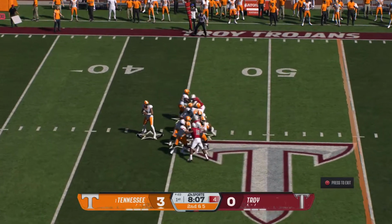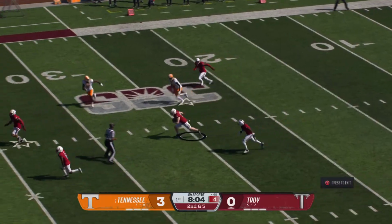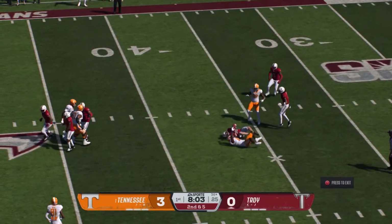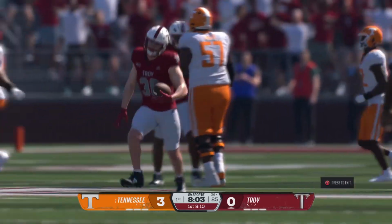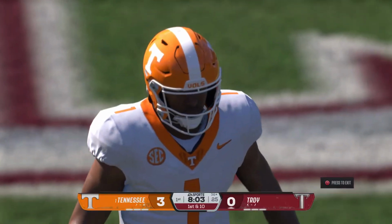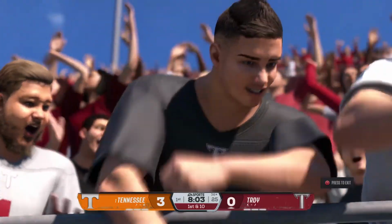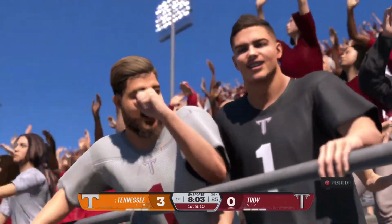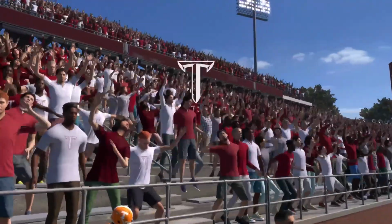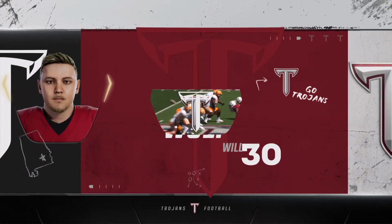Off play action. He uncorks a laser deep down the middle. Oh, it's picked off. And they'll drag him down after a good return on the interception. And I think early in the football game, man, you're figuring out the wind. I think he kind of underestimated that a little bit. Like, throws that football, the wind knocks it down a little bit. The defense takes advantage with some early momentum on that interception.